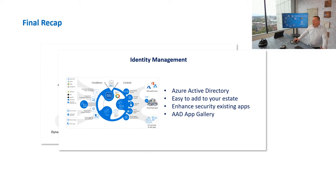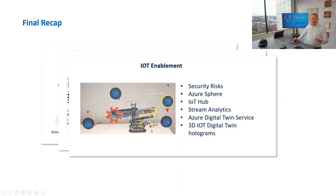of 1.5 billion users that are already there and managed by Microsoft today. We talked about IoT. We saw some nice holograms, and showed how you can get that data visualized in 3D using holograms, with some fancy HoloLens devices. You don't have to have a HoloLens; you can look at that on an iPad or any other tablet device. We also talked about some of the risks around IoT and some of the challenges you need to be aware of when hooking up IoT devices into your corporate networks.